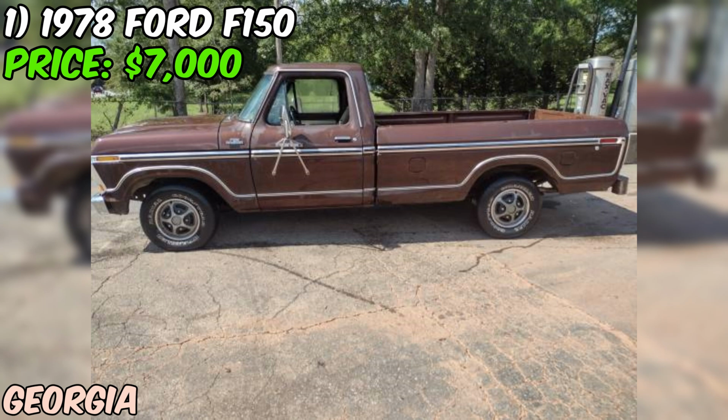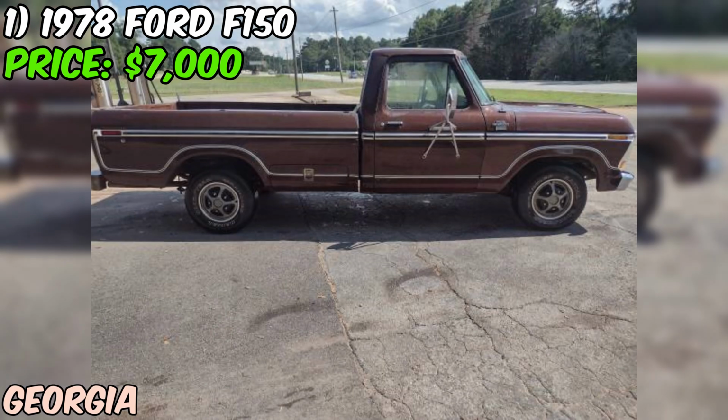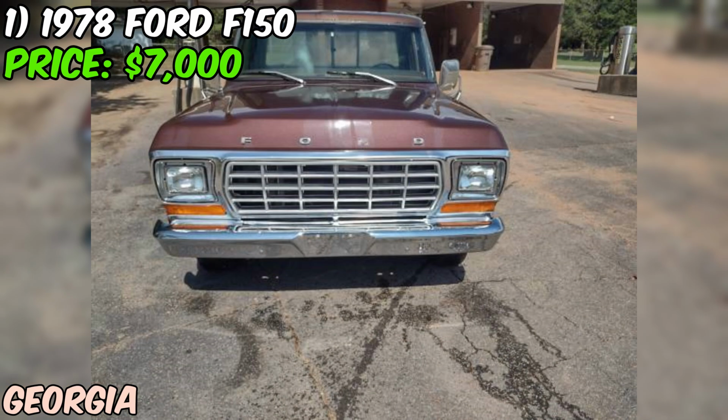1. We're checking out this sweet 1978 Ford F-150 I found on Craigslist for $7,000. Let me tell you, this is actually a pretty interesting find. It's a two-owner truck with some real family history behind it. This brown beauty is rocking the legendary 400 cubic inch V8 under the hood, paired with an automatic transmission. With 119,000 original miles, that's actually pretty reasonable for a truck of this vintage.